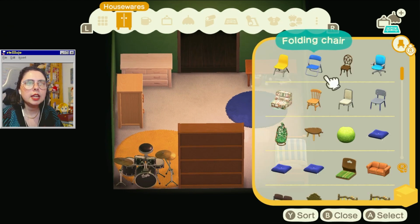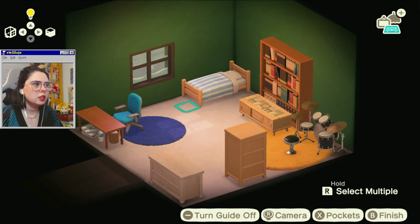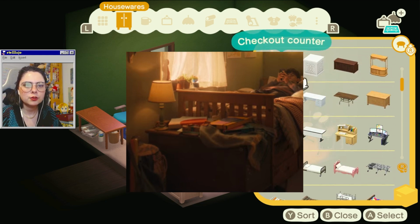And then for his desk chair, we're gonna use the modern office chair. I think that works really nicely. In the show, Charlie has this chest, this big wooden brown chest at the foot of his bed.